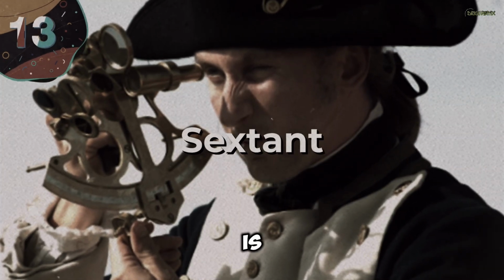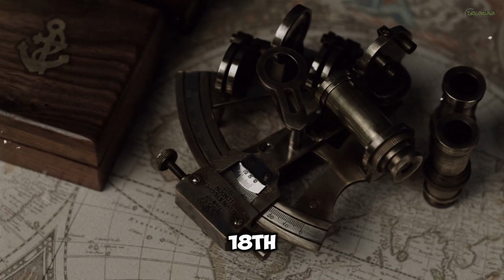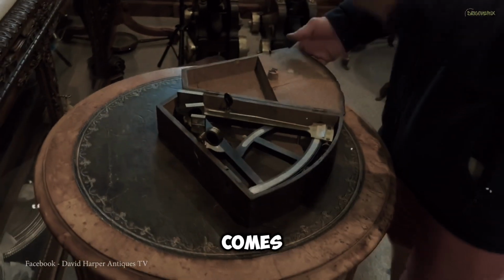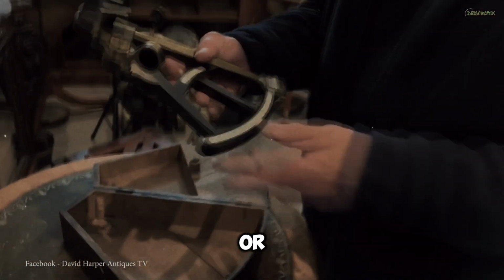The sextant is one of the most famous devices in navigation history, and after being invented in the 18th century, it gave sailors an incredibly precise way of determining their longitude and latitude. Its name comes from the arc shape, which is precisely 1/6 of a circle, or 60 degrees.